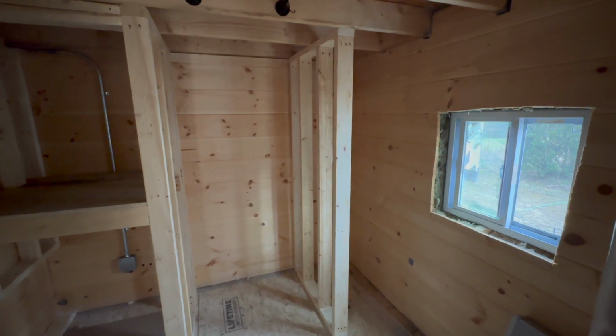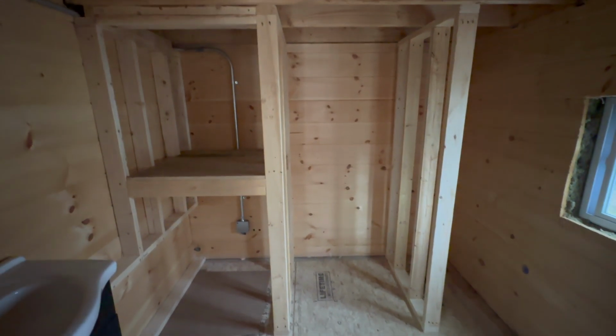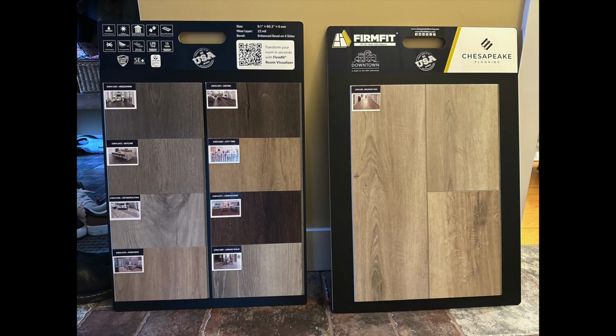We have the framing done. So the next steps for the bathroom are going to be getting the plumber and the electrician in there when we do the flooring. And then right here is where the washer is going to go. Above that is where the water heater is going to go. We're installing a bigger water heater. And then in the middle is going to be the shower. And then on the far side is going to be the closet, and the toilet's going to go underneath the window. And then the last thing we'll look at in this video is the flooring.